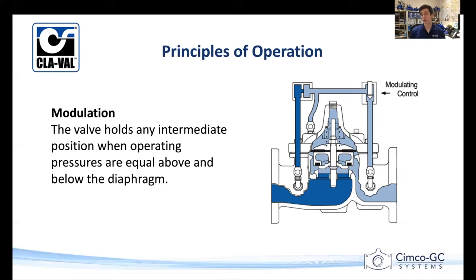So modulating control is when our valve is going to sit somewhere between open and closed, and it's going to adjust its position based on the modulating control. Oftentimes the hydraulic pilot in the pilot system, or it could be electronic solenoid pilots in the pilot system, are letting water on and off that cover to balance it.